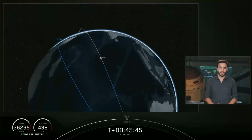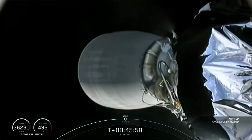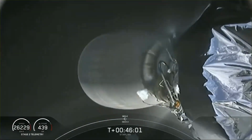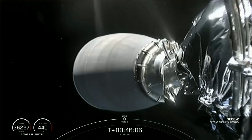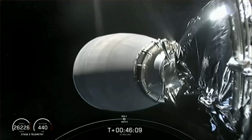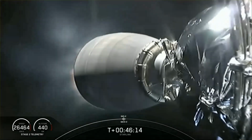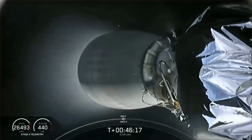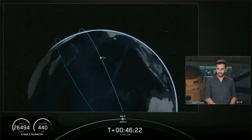So with just about 10 seconds until SES-2, let's watch. This will be a short one, only about 3 seconds of burn. And ignition, shutdown. And there it is. That was short and sweet, but that was the second stage's second burn.